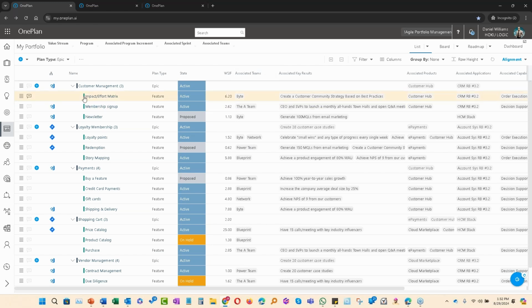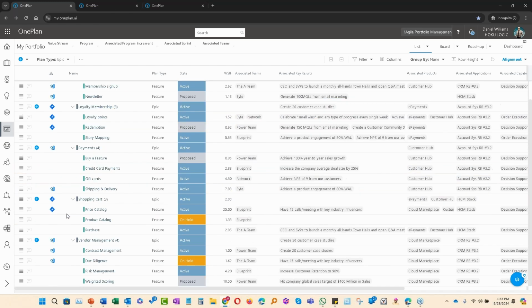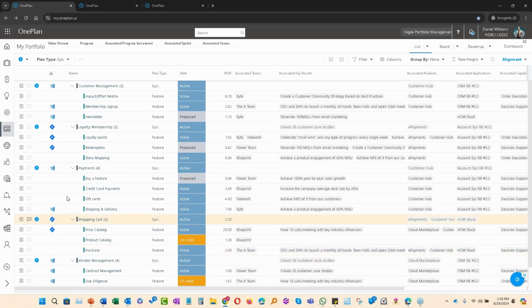So you note here that we have our epics and even some features. They're actually integrated from Azure DevOps. So what that means is that this work is actually being done in Azure DevOps, and we're managing them directly within OnePlan, but the work, being the stories and the tasks, is actually being done within Azure DevOps.